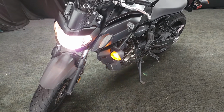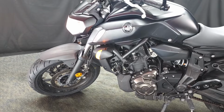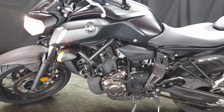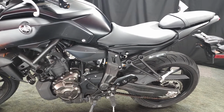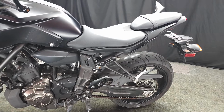The 2019 Yamaha MT-07 is not only a thrilling performer, but also a versatile machine suitable for various riding styles, whether it's daily commuting, spirited weekend rides, or even some light touring. Its affordability and reputation for reliability make it an attractive option for riders looking to step up to a middleweight motorcycle with character and style.